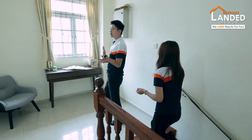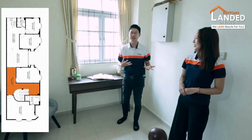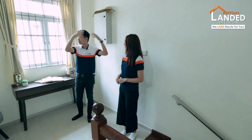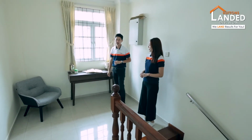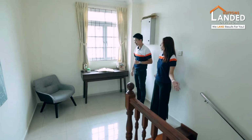A lot of times we have objections, say the staircase is very dark. Where is the source of light going to be? You can, of course, do a skylight. If not, this is good enough. We have this window that's drawing a lot of natural light into the staircase. So the staircase is very bright. This is like your own very personal foyer for the second level.